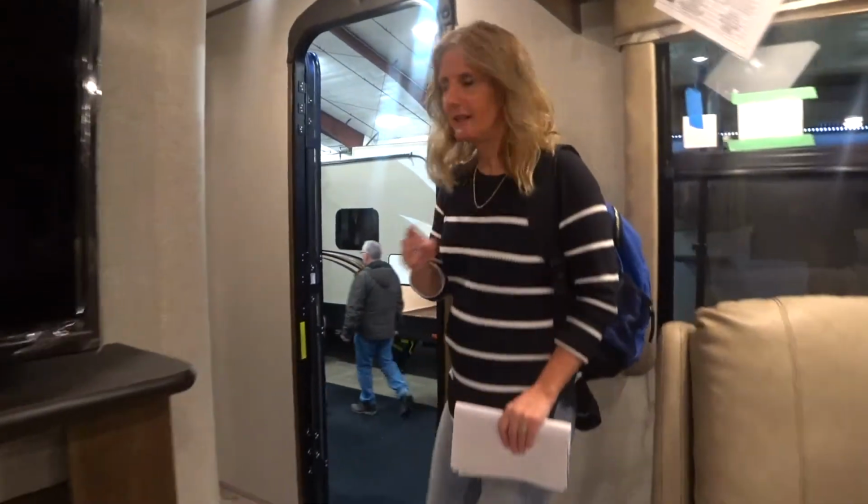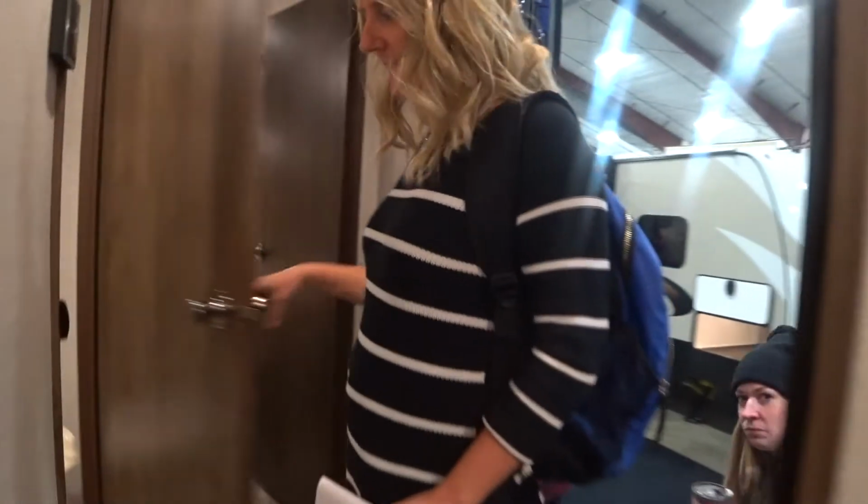Okay, come on through and we'll take a look at the bathroom. This is an interesting bathroom because it's kind of like an ensuite, so that makes it quite large. We can both fit in here. There's lots of room for dressing.